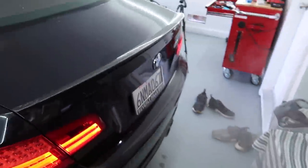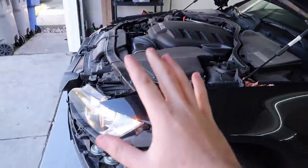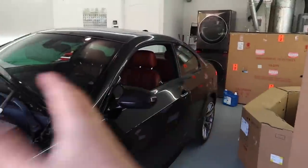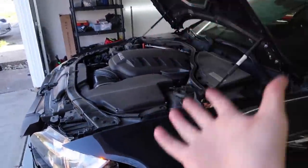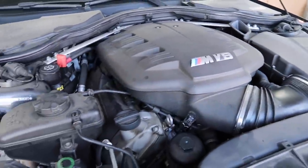Sheesh! Guys, check that out. Oh my God, LCI, I've never had an LCI E92. I've only had an E92 335is in LCI, and now this is my first M3, and I've owned probably like eight E-chassis in my life. This is the second LCI, and man, does that sound good, guys. God bless.